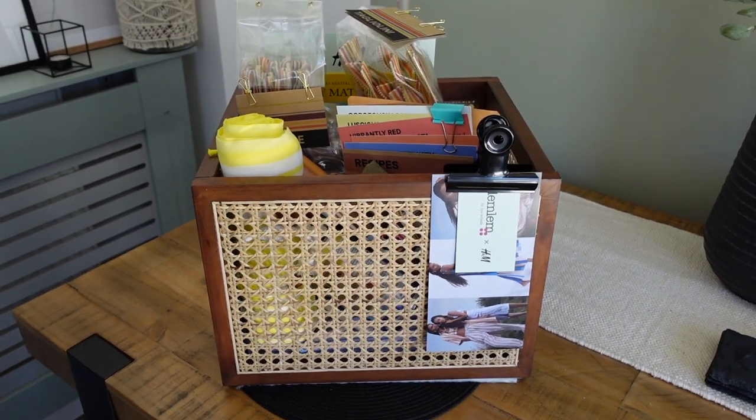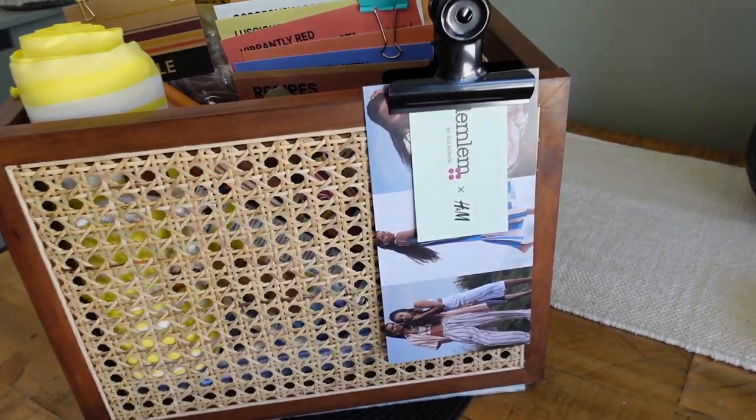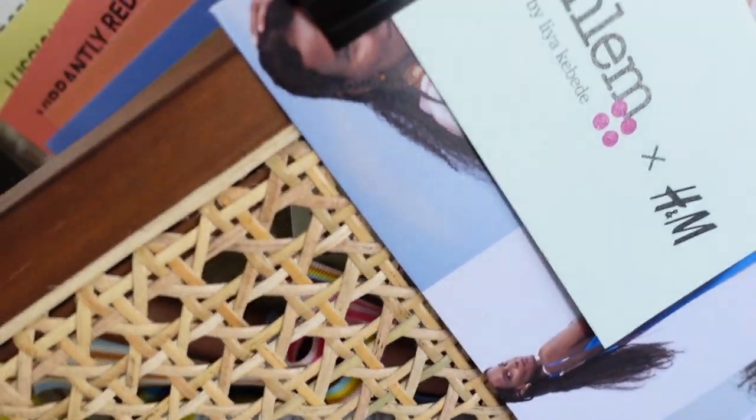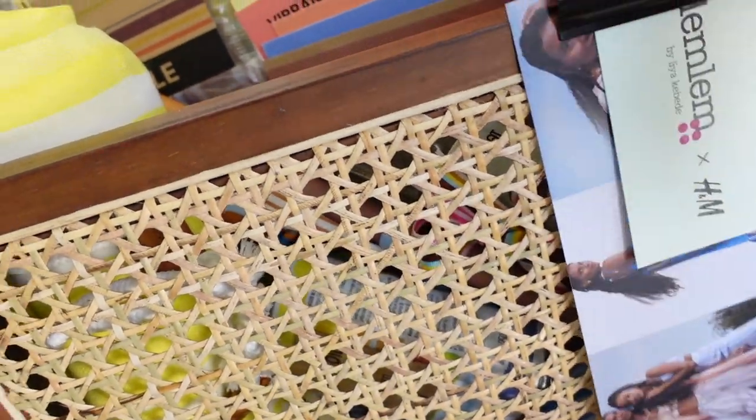I've just had a morning delivery from the H&M PR team, which is for the Lemlem times H&M collaboration by Liya Kebede. I think that's how you say her name. But how lovely is this rattan box that it's come in as well? It looks so, so cool.